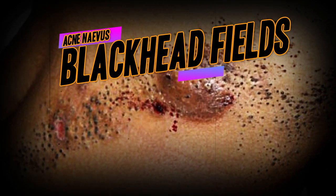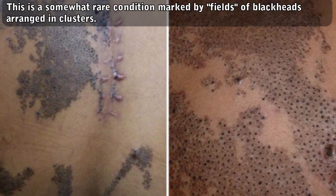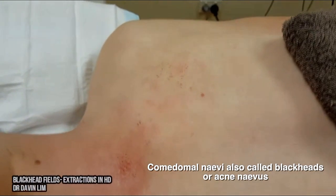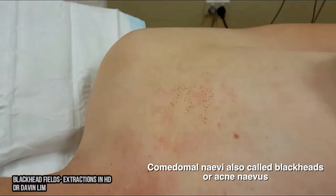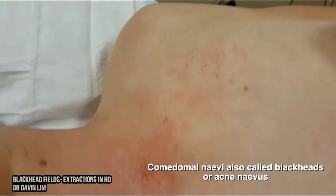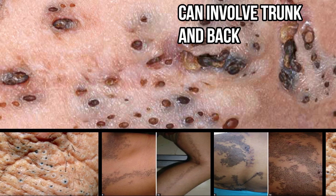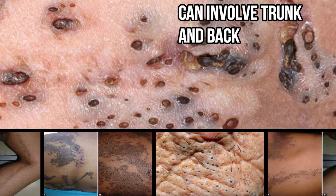This video shows a condition of blackheads called acne nevus, or comedonal nevus. So what we have here is a comedonal nevus, or blackhead nevus. This is a relatively rare condition, but I see at least 1 to 2 cases per week. These blackhead nevi can range from a few centimeters to extend in a swirled pattern involving the trunk and back.